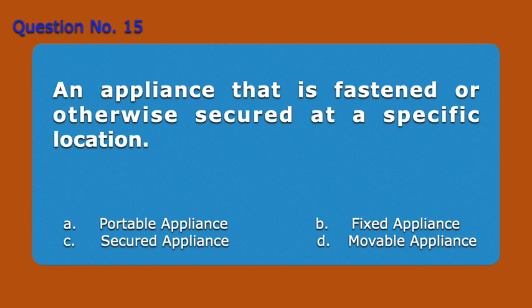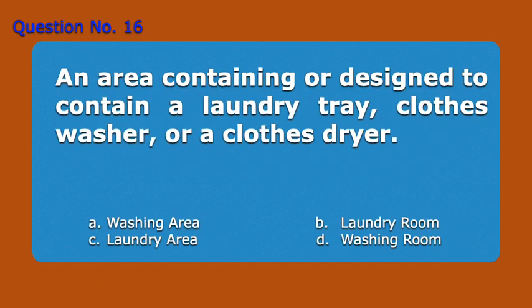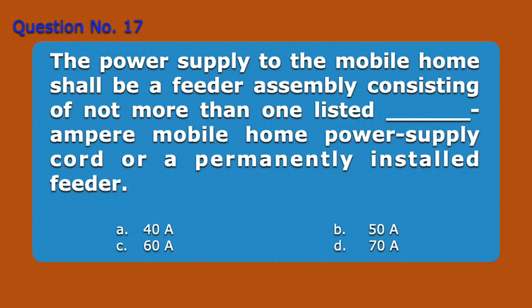Question number 15. An appliance that is fastened or otherwise secured at a specific location. A. Portable appliance. B. Fixed appliance. C. Secured appliance. D. Movable appliance. Answer: B. Fixed appliance. Question number 16. An area containing or designed to contain a laundry tray, clothes washer, or a clothes dryer. A. Washing area. B. Laundry room. C. Laundry area. D. Washing room. Answer: C. Laundry area.